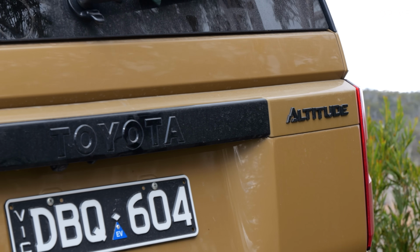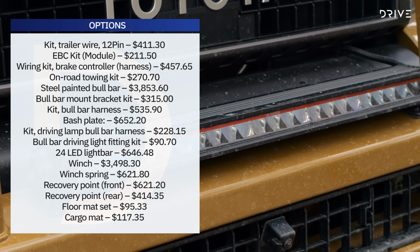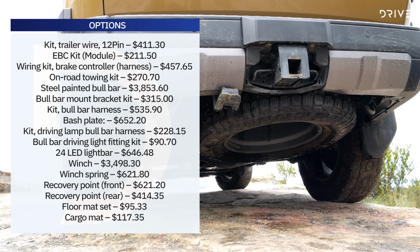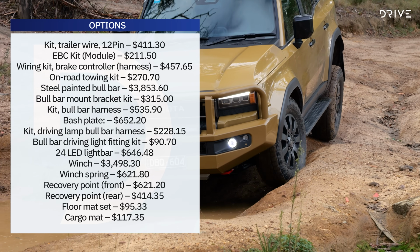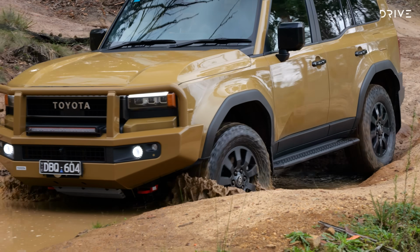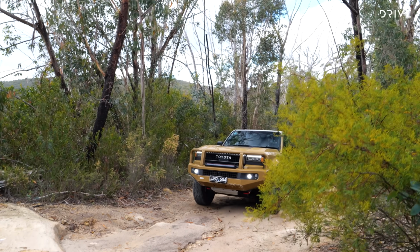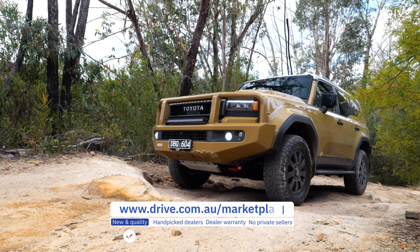But of course, we do have a bunch of extra accessories fitted to this test car. So along with all of that off-road bolt-on good stuff, we've also got a brake controller and some floor mats, which makes the asking price over 100 grand. You're looking at $107,416.51 plus on-road costs.